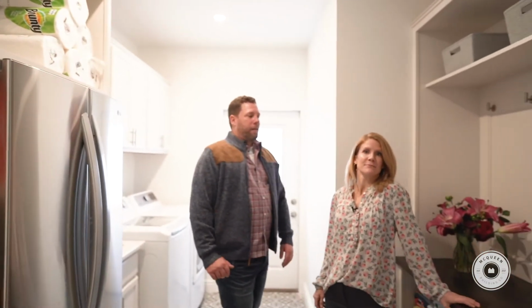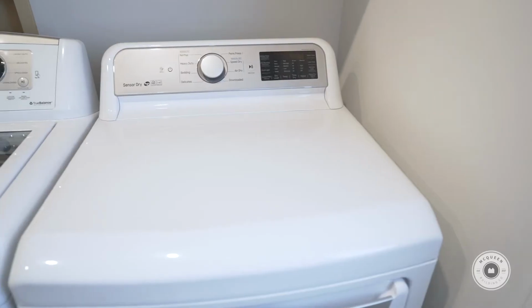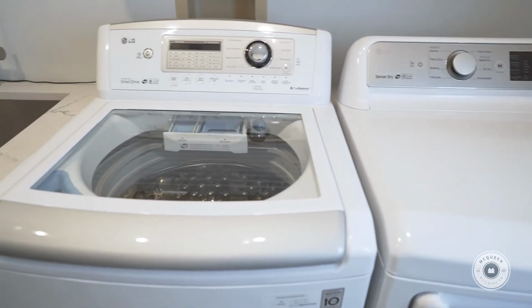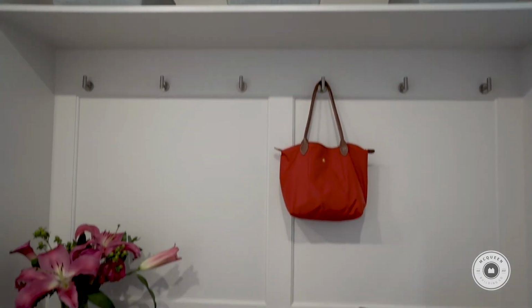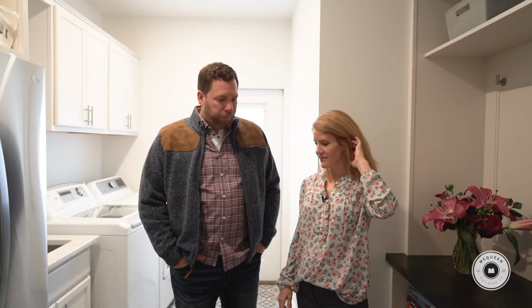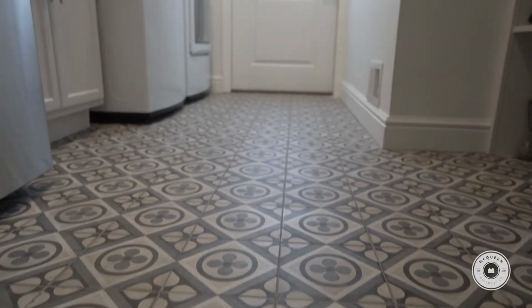This is awesome. You know what my favorite part about this is? Not at all. First floor laundry. Laundry on the first floor. That is my dream. You know what my favorite part about this is? What? The cabinets. For the amount of time that we took to build this and lay it all out, it was quite the endeavor. I love the floor. It hides everything. It could be super dirty, you won't even tell. It's gorgeous.